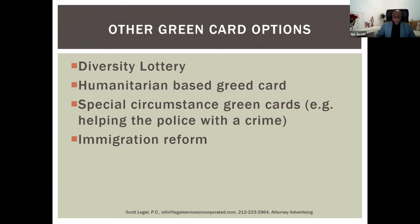The instructions are very straightforward. To do the initial application, you don't need an attorney. If you can follow instructions, you can do it. We've done E2 visas for a number of clients who started with the diversity lottery, when the people had won and then had kind of complicated situations, but the initial application is simple.